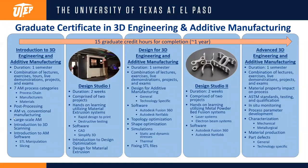And so again, in the introductory class, there's a variety of topics that are discussed, and it truly is meant to be an introductory class. So we cover differences between additive manufacturing and conventional manufacturing, such as machining or casting or plastic injection. Those would be our conventional manufacturing processes, and then we highlight the differences between those processes and what we do in 3D printing. We also take a look at large scale additive manufacturing, and then we look at the softwares that are used for 3D printing. And so those are the courses, again, that get offered in the fall. So the introductory course and the advanced course.